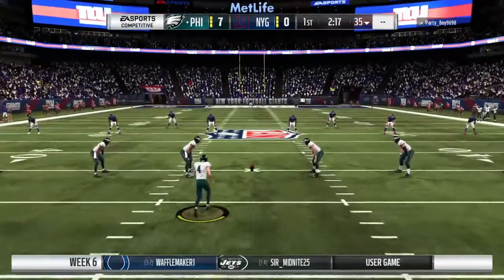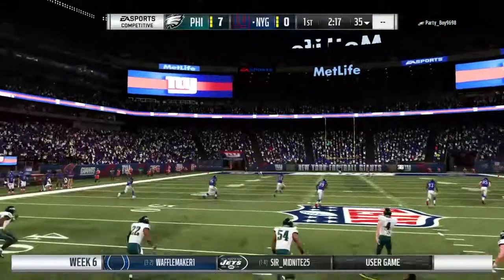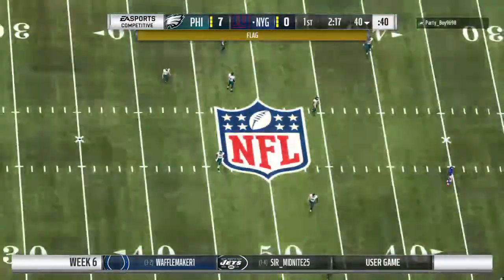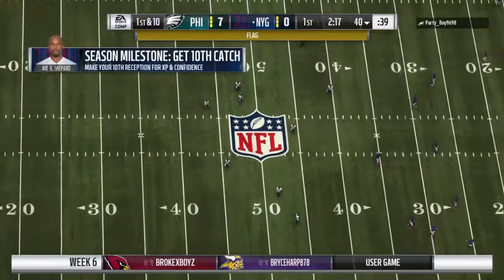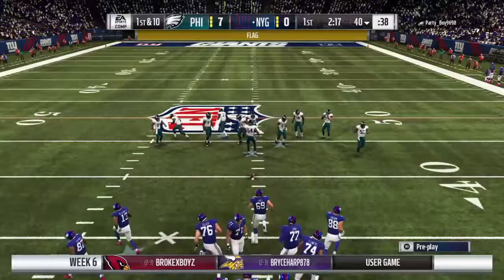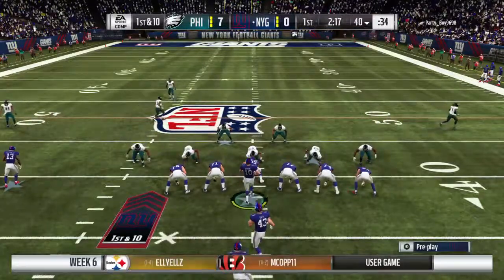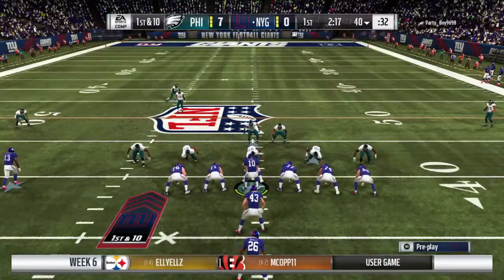Elliott now to kick this one away. And that drives coaches insane, doesn't it? When they see that happen, it just doesn't feel right, does it? Plus, you're giving up yardage. Good starting field position for the New York Giants here as they come up 1st and 10.